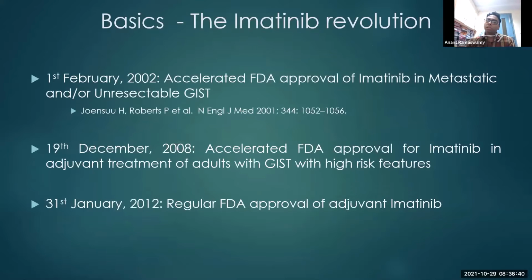So the revolution in GIST started in 2002 when imatinib was approved in GIST based on responses in a single patient, and this was published in the NEJM. And then the use of imatinib was allowed in the adjuvant setting in 2008 and 2012.